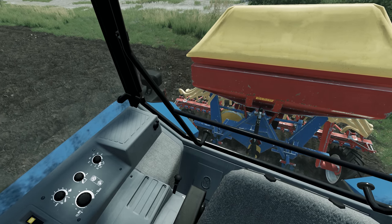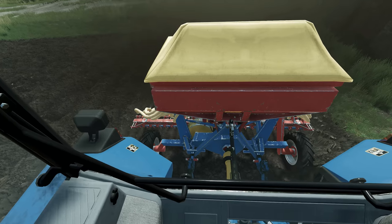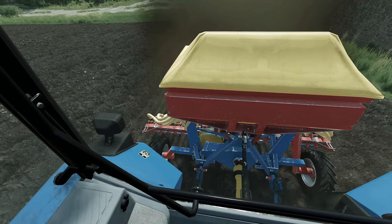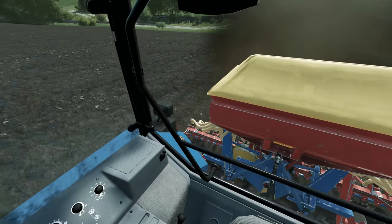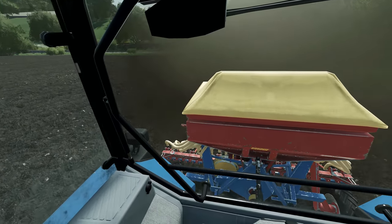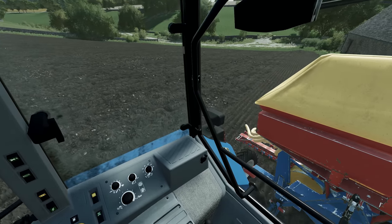Alright, so steady as she goes on this first pass. I have lowered it down, and you can see that it's doing its job. We are planting in. Now the tractor's having no trouble with this. A bit dusty, obviously it's a bit dry out. We've had quite a long patch now of some nice weather. But yeah, overall, really happy with that. Really am.